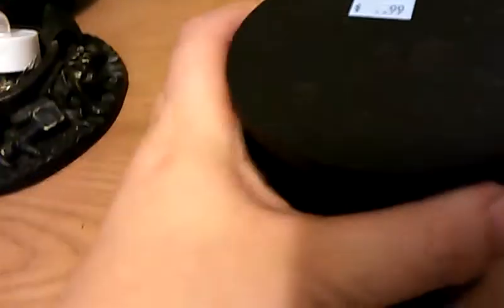Next, my husband found this. Now it is a candle, but it's not a can. It's like a candle holder. So just a moment. Okay, now this is huge too. Now it does not have a candle on it. It does have a little scratch at the bottom, but that's okay. You barely see the bottom.